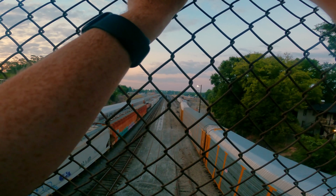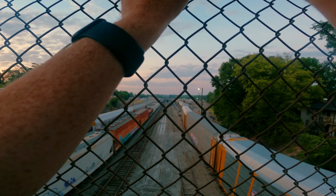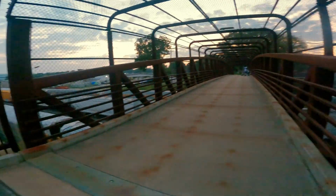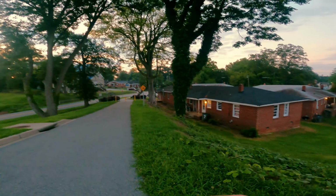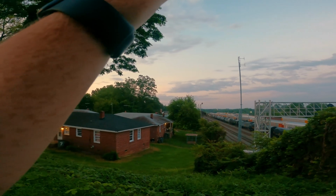Wow. Lots of noises. Oh, now we're going the other way. Oh, train yards are fun. Let's see, anything over here? Just more neighborhood angles. Okay, I think I'm gonna move along. Yeah, I like this. This complex is very interesting here. Ooh, it's like I could get the train yard in there. It's pretty wide.